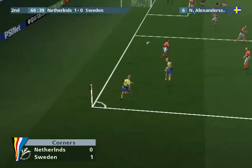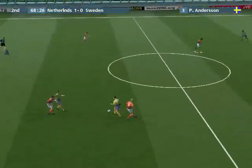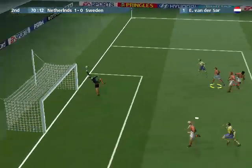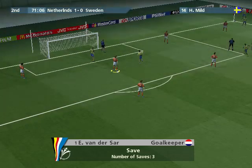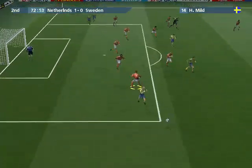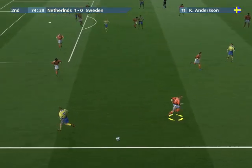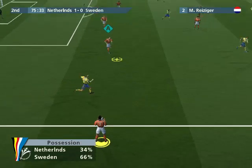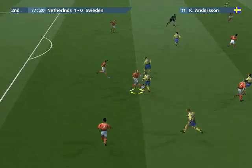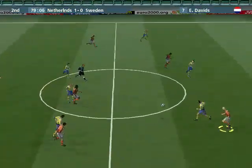Good spell of pressure, this. Ljungberg. Cleared away from danger. Alexanderson. Oh, good save. Just managed to get enough on the ball to clear the danger. No let up for the defence here at the moment, John. Anderson. Schwartz. That's good covering by the defender.